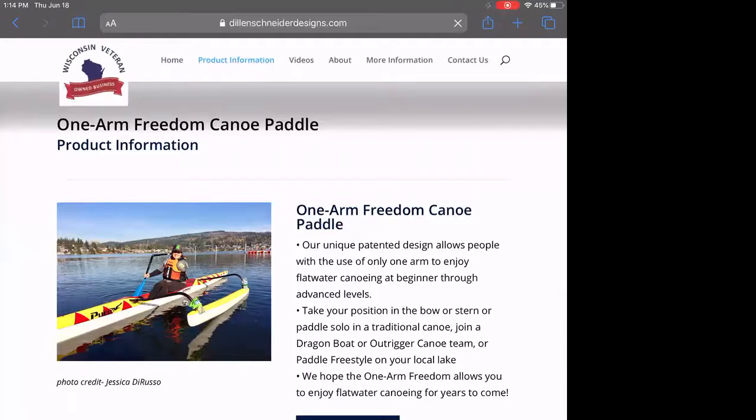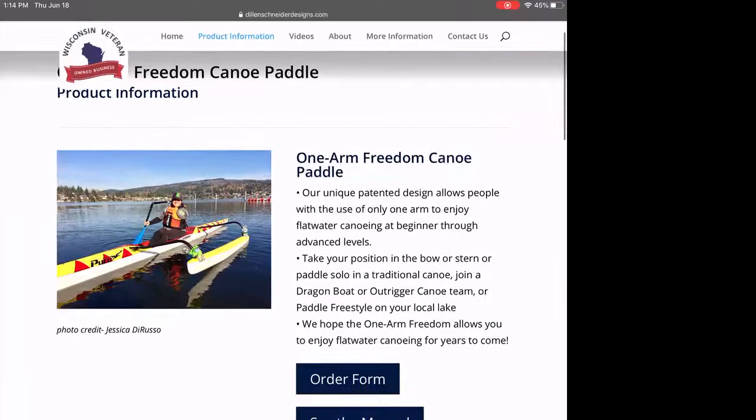All right, this is what I've been talking about that I think is really cool. I was talking to Jonah about it. This is called DylanSchneiderDesigns.com. It's a Wisconsin veteran-owned business. So this is for folks that have had arm amputations, for whatever reason. Also, if you don't have use of one arm or something like that. So this is pretty cool.